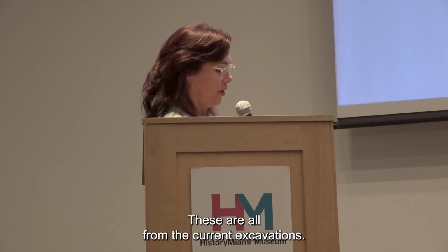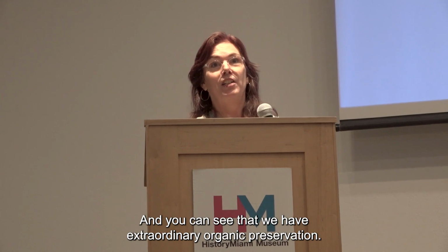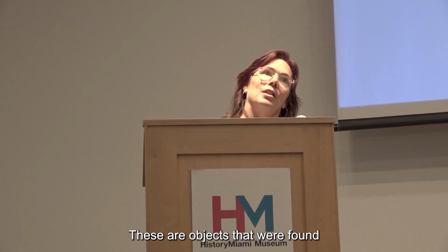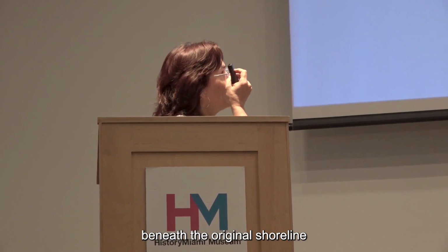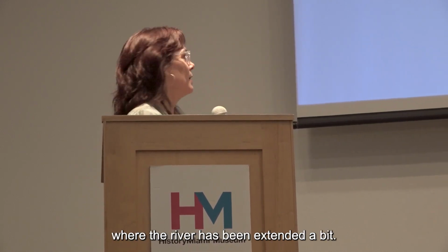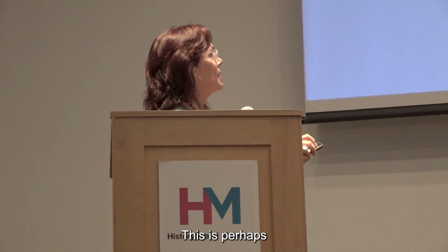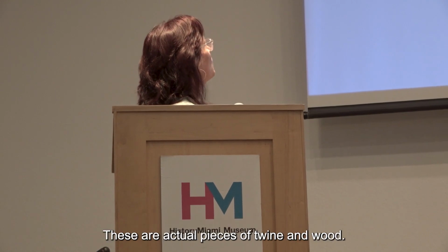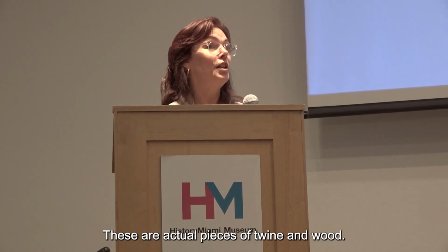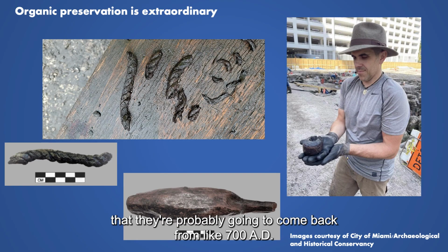These are all from the current excavations, and you can see that we have extraordinary organic preservation. These are objects that were found beneath the original shoreline, where the river has been extended a bit. This is a pestle used for grinding. This is perhaps something like a base, but it's also called a fire starter. These are actual pieces of twine and wood. They haven't been carbon dated yet, but I would guess that they're probably going to come back from like 700 AD or somewhere around that.